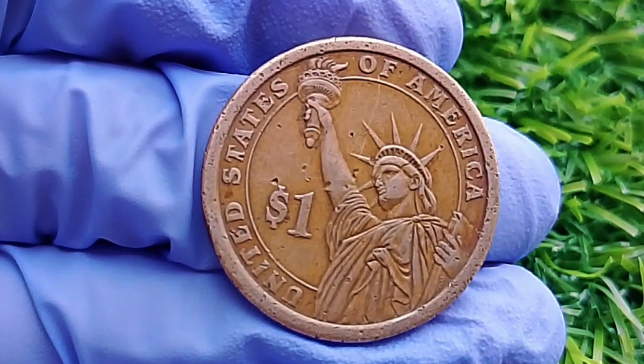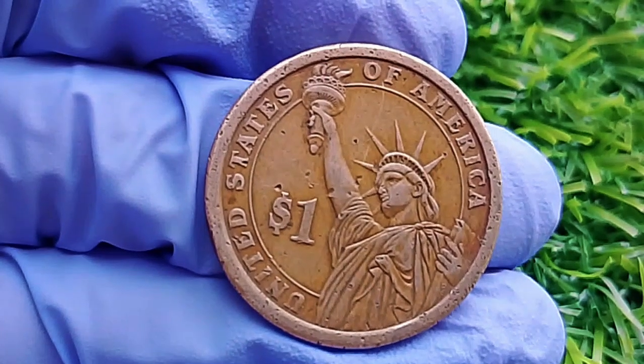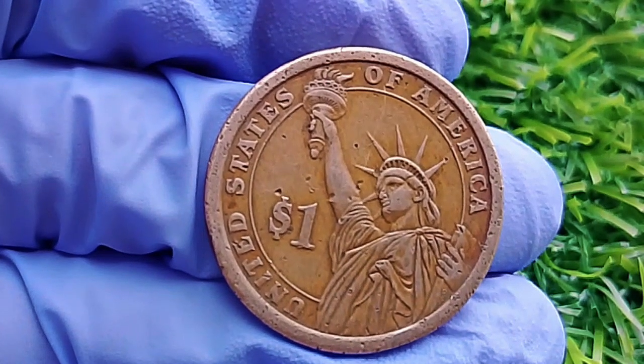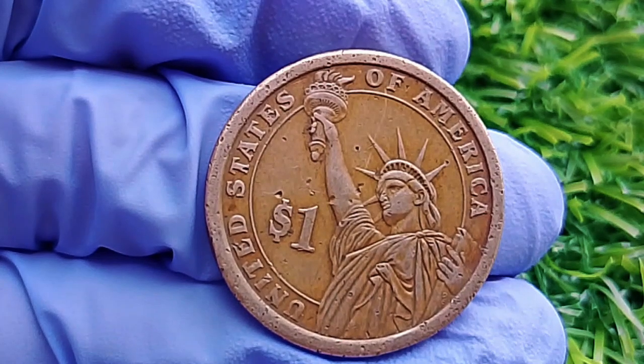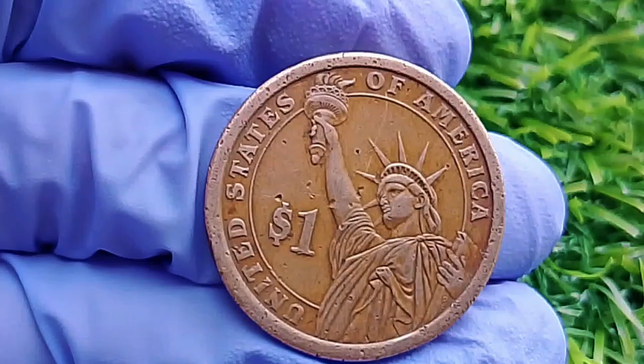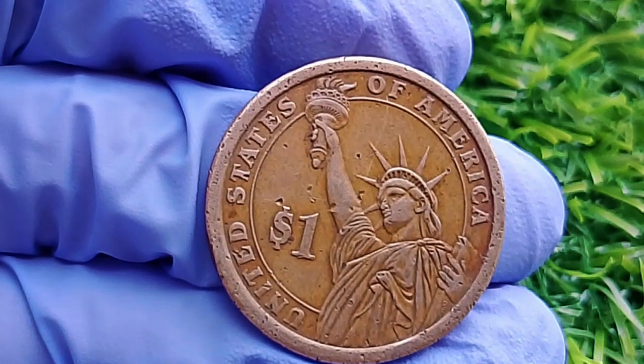Now, that's just coin number 5. And trust me, the values are only climbing from here. Next up, we're moving to a presidential coin that not only has history on its side, but also hides one of the most shocking mint errors you'll ever hear about. Stick with me, because this list is just getting started.